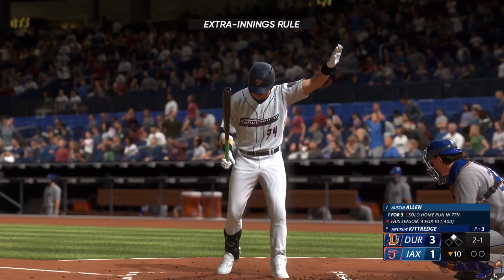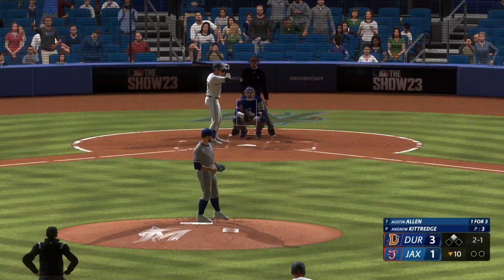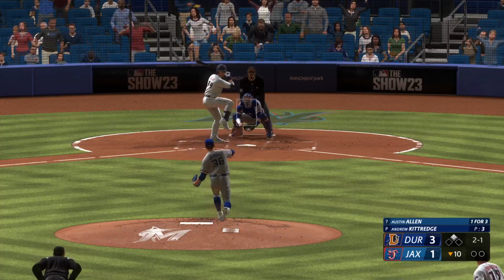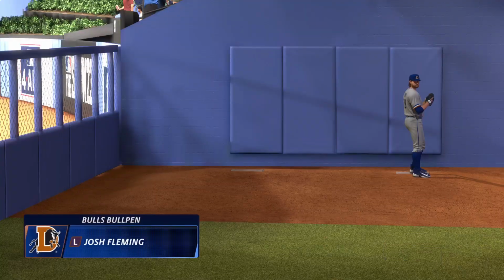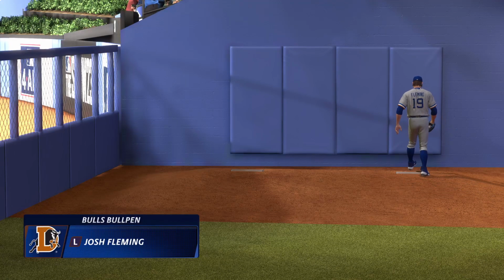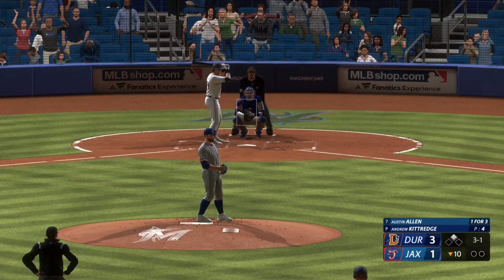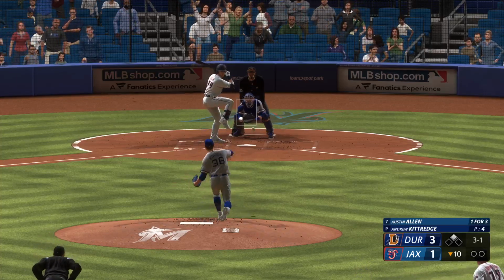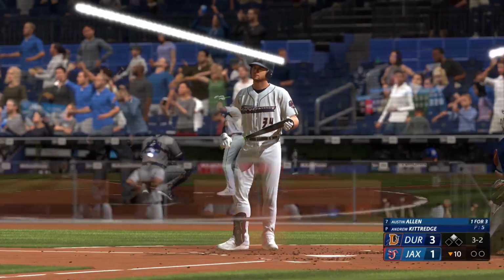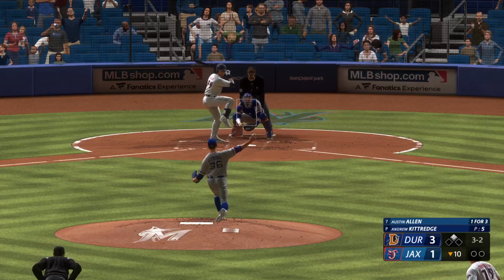Here's the catcher, Austin Allen. He's already homered in this game. The next pitch misses. Now 3-1. Activity in the bullpen. A lefty up and throwing out there. And here it comes. Now front, pulls that one foul. Now it's 3-2. Tying run at the plate.